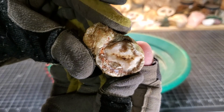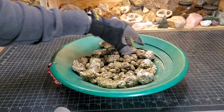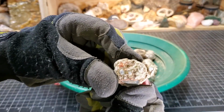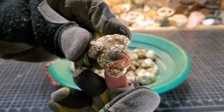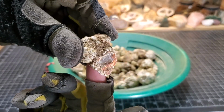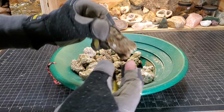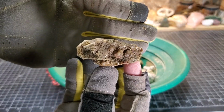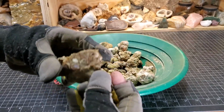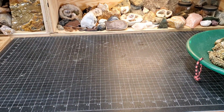Right now there is agate, there is chalcedony, whatever you want to call it, in this stuff. There might be something in here, but it's simply not worth the time to go through and try to cut it all out. Could there be something in there? Sure. Is it worth the time to cut it? It is not. So that is going to get dumped out back.